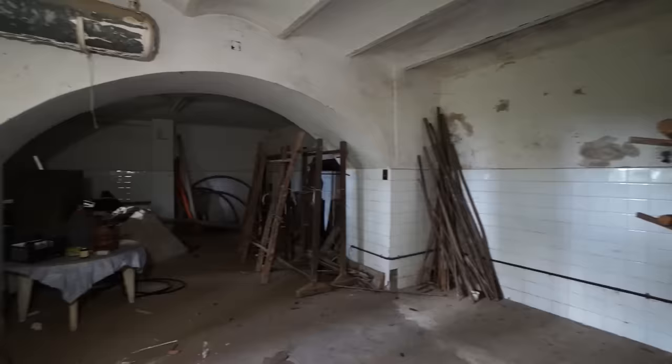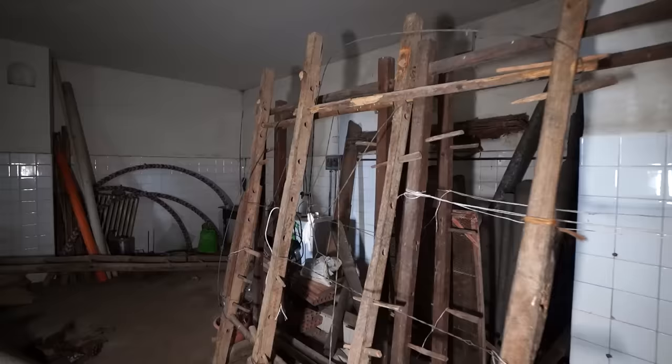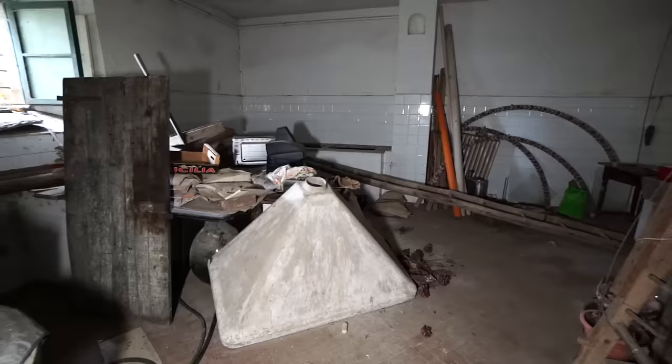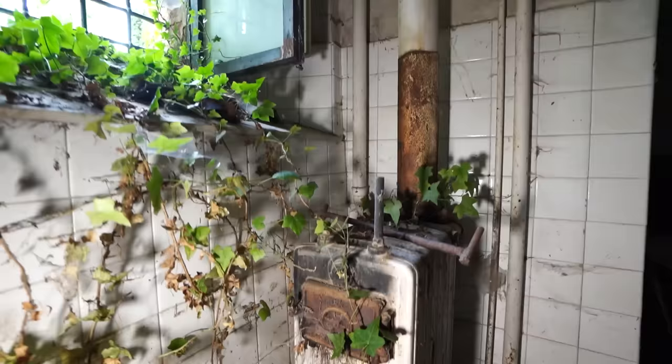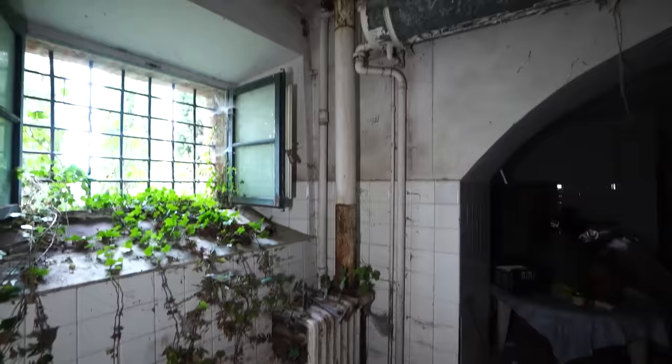See, this was a huge kitchen area for production, and again, lots and lots of these racks, probably to produce cheese. Down here there's also a chimney. It's for wine storage as well. Also have a look at this old school heater. Chauffage, central heating. This was what they used to heat up this place for the workers, so it was nice and toasty for them.